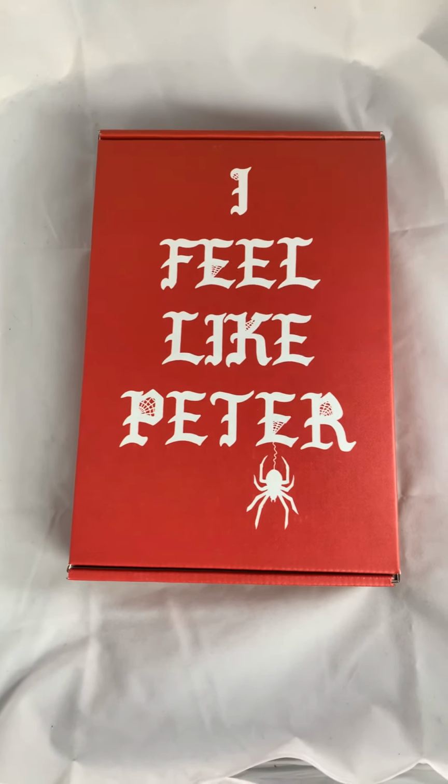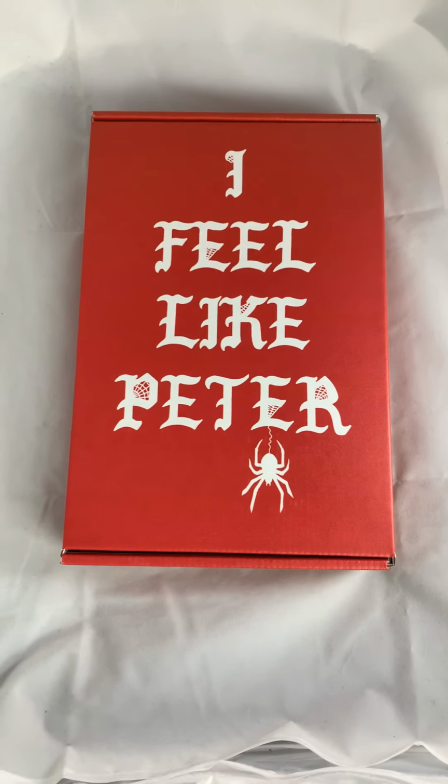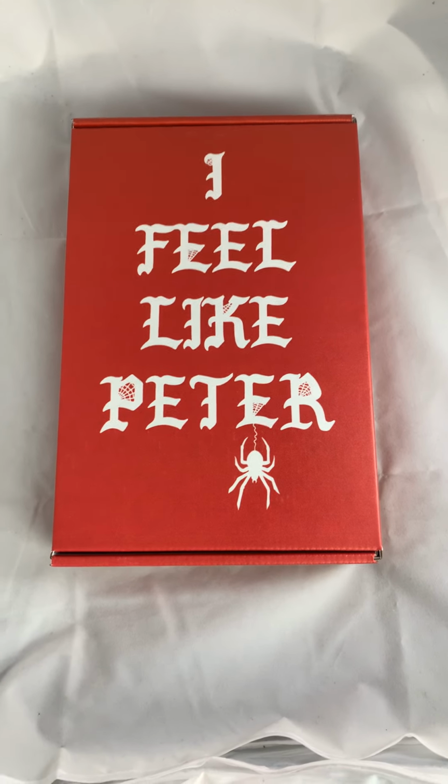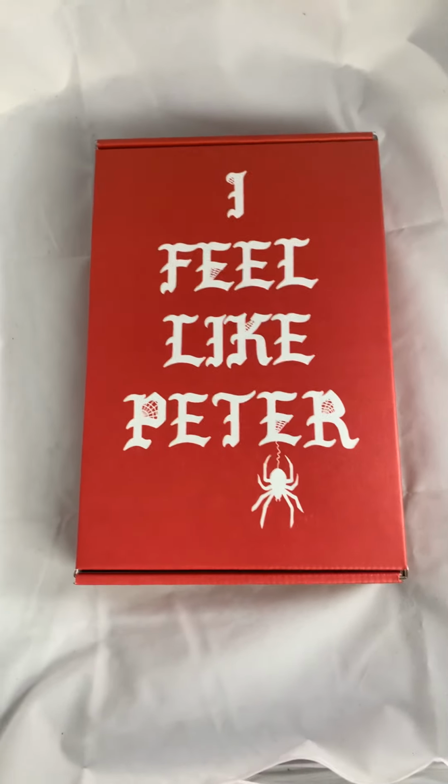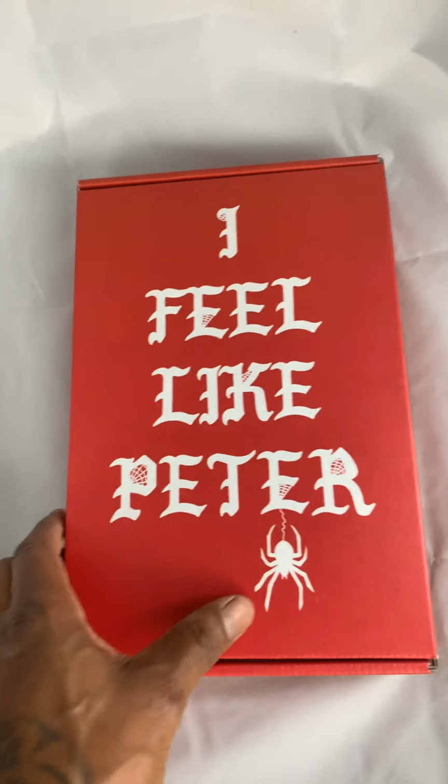Let's look at my box, and determine how much value I received for my money. Now, I haven't seen any of these yet, but I did prep them so that it would go faster. Here's the first box.